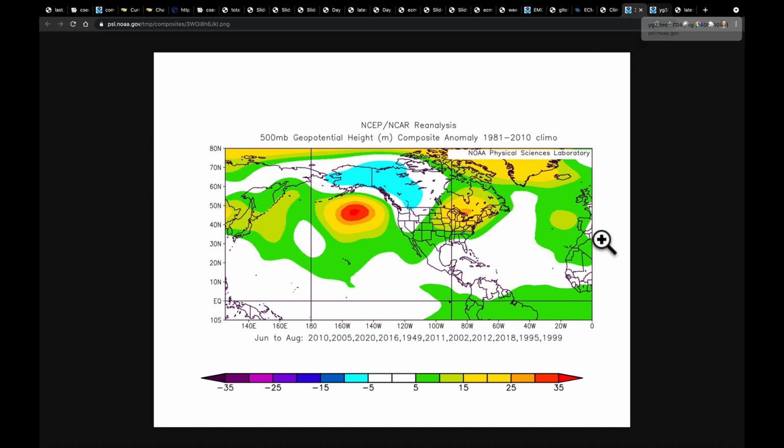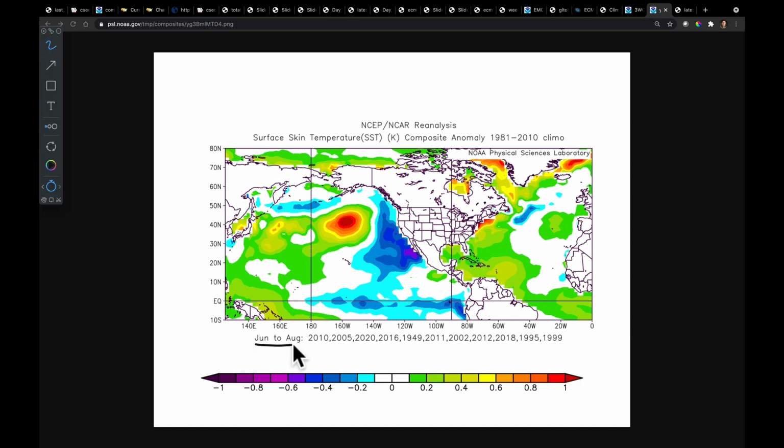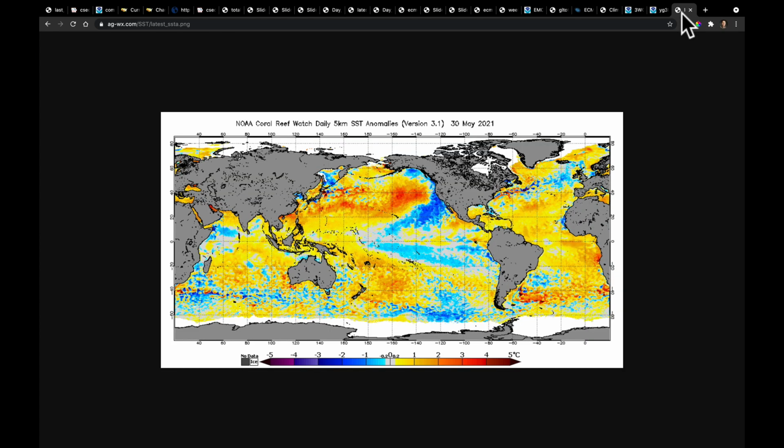Here's another part of this. These same years, June through August, same years, tended to be warm here and cold off the west coast, with warmest conditions right there in the ocean south of Alaska. Now, why I bring this up is because this is what our current ocean temperature configuration looks like. And we do have some warmth here and cold water there.